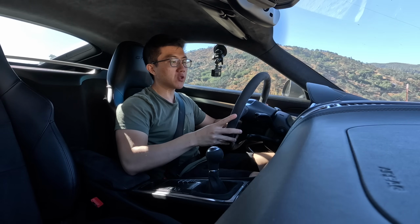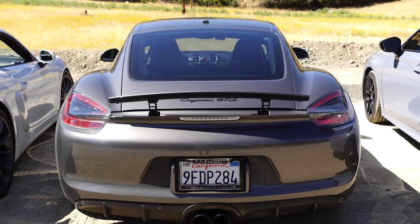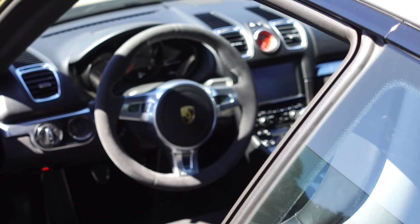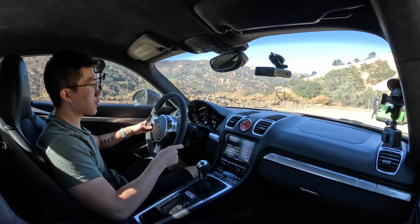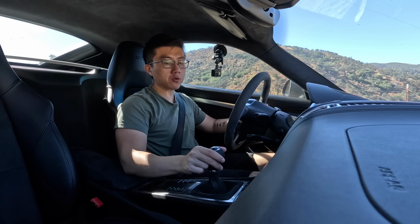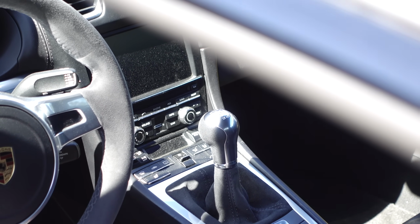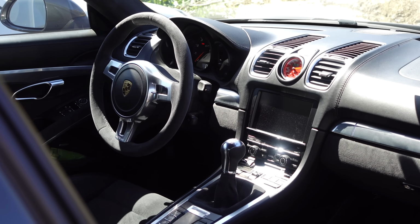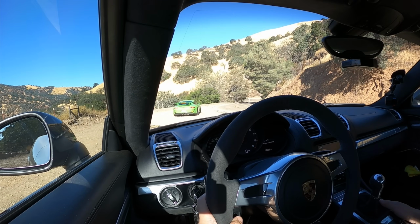So a few specs about the GTS. This has the 3.4 liter naturally aspirated flat six engine. Same engine as in the Cayman S, but this one's been retuned to make 340 horsepower and 280 pound-feet of torque. We have the 6-speed manual transmission as standard. You can also get it with a 7-speed PDK. This has Porsche sports exhaust, Porsche torque vectoring, which is the LSD, and this particular car has been spec'd out with the X73 sport suspension.